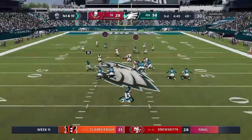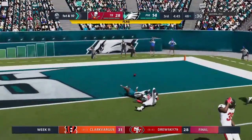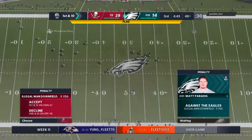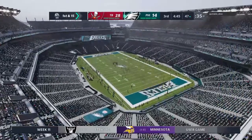Play fake to Sanders. Now here's Wentz. He'll fire it deep for Rager. And that's going to wind up incomplete. However, we do have a flag down. Let's check in with our referee. Too far downfield, something those linemen have to watch out for, and that time it costs them.